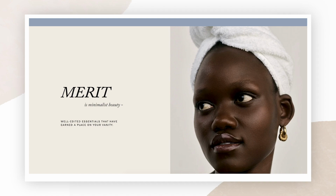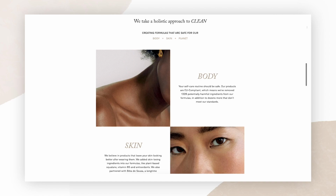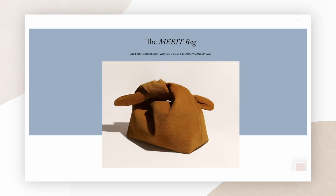All of their products are paraben-free, sulfate-free, and EU compliant, which means that they are free of over 1,300 common toxins. This is a standard that is even higher than here in the US. Their products also do not contain any artificial fragrance and are sensitive skin safe. Lastly, Merit has taken steps to ensure the safety of our planet by choosing to be cruelty-free and vegan while utilizing recyclable packaging and offering their customers a really cute reusable bag with their first purchase that can be easily washed and used over and over again.